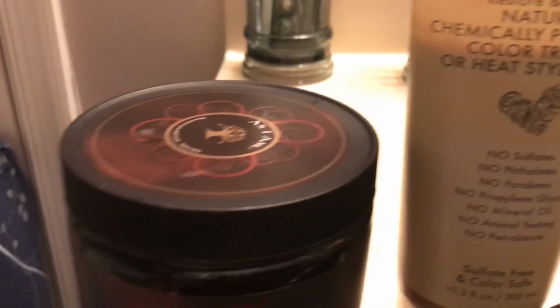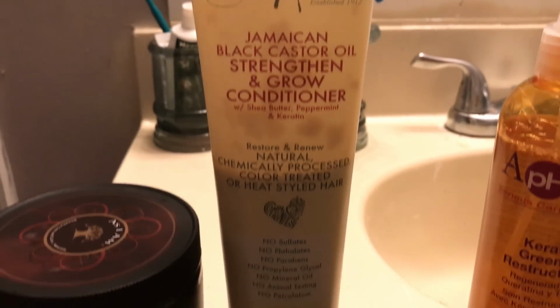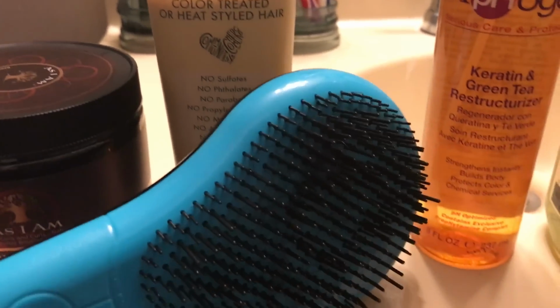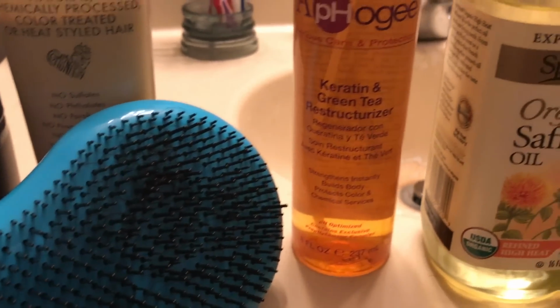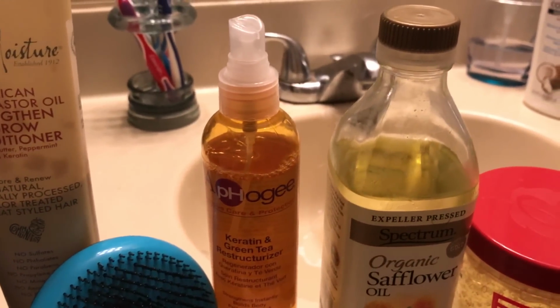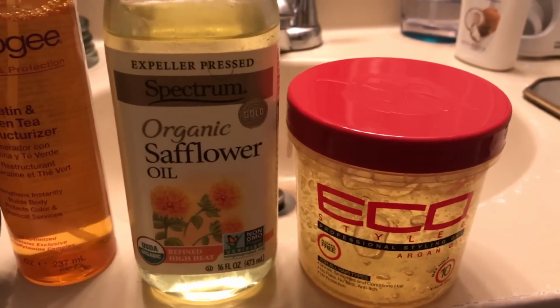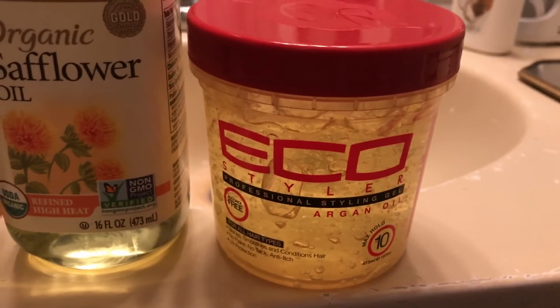Alright, so these are the products I'll be using for this co-wash and go. I'll be using the As I Am Coconut Co-Wash, the Shea Moisture Jamaican Black Castor Oil Strengthen and Grow Conditioner, this detangling brush from Michael Mercier, the Apple Tea Keratin and Green Tea Constructorizer, some organic safflower oil, and last but not least, some Argan Oil Eco Styler Gel.